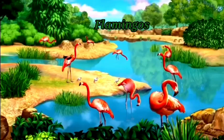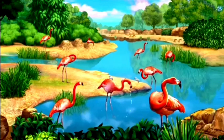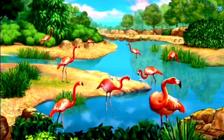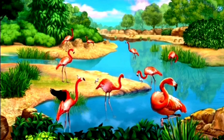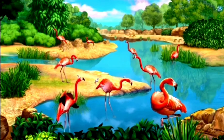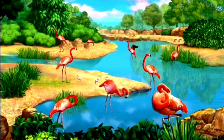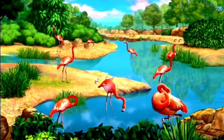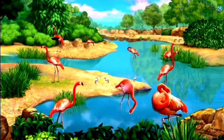Flamingos are pretty water birds with pinkish-orange feathers and long, skinny legs. Flamingos live together in groups called colonies. Colonies of flamingos are found in tropical lagoons around the world. Flamingos can stand on one leg for a long time. Some people think this is the flamingo's way of resting and staying warm.